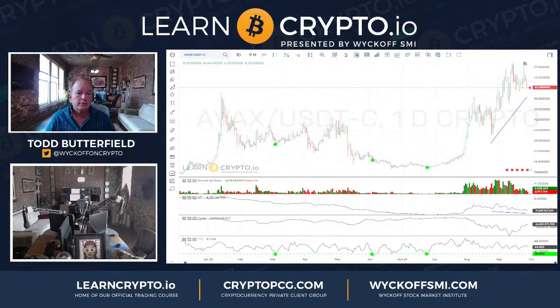AVAX 9-month tether. You can see here a couple buys at the lows. 3 buys showing on the chart here. Recently, we've had new low in the OP as the blue line, and price holding dramatically higher. So I would think this thing could find itself here and continue higher.